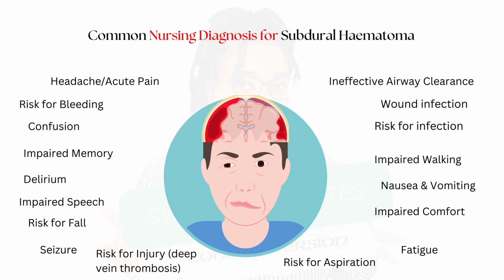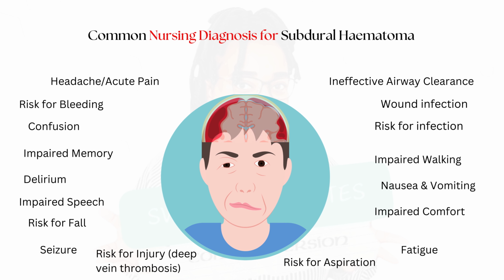Here listed are common nursing diagnoses used for patients with subdural hematoma. Based on exam scenarios, this list provided can be used as a guide to easily identify priority needs when writing care plans.